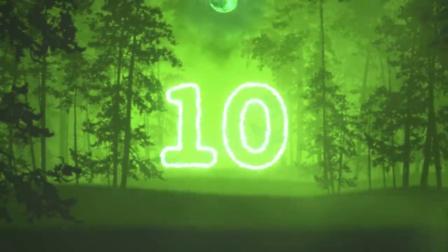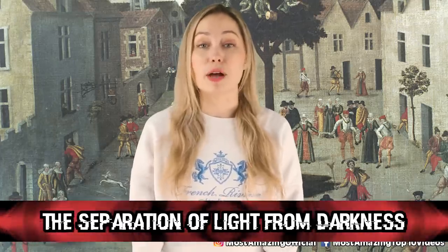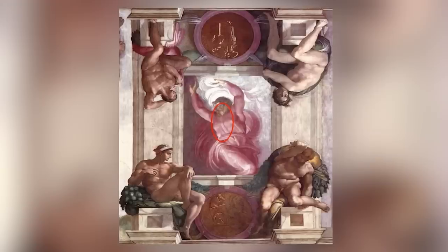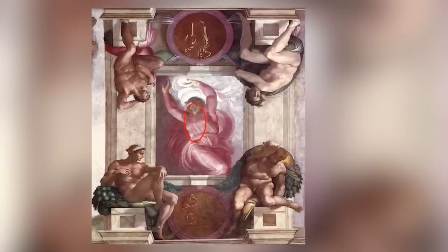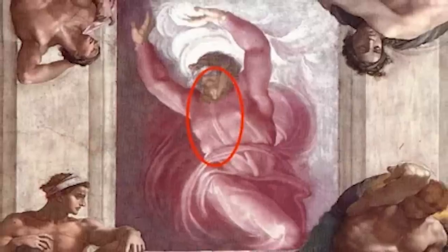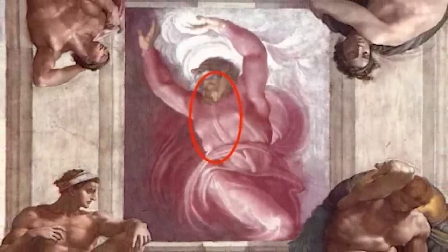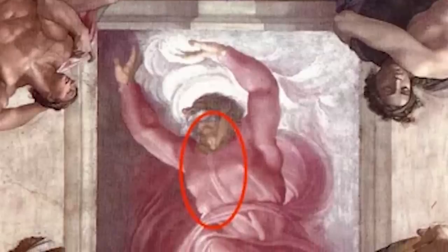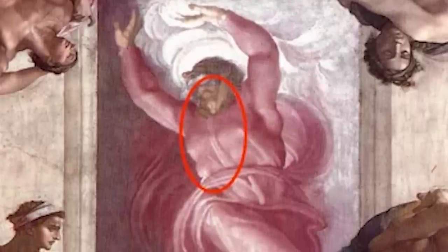In our number 10 spot, we have the Separation of Light from Darkness. This is a painting done by Michelangelo in the Sistine Chapel, and yes, of course, he had some hidden anatomical illustrations throughout the painting. Apparently, if you look closely at the painting, you can find a depiction of the human spinal cord and the brain stem in the center of God's chest leading up to the throat.